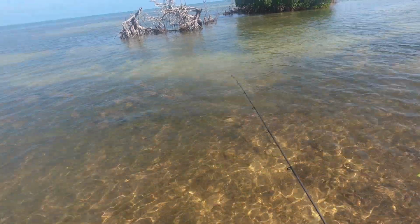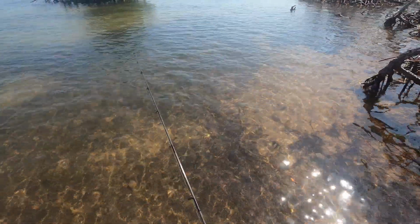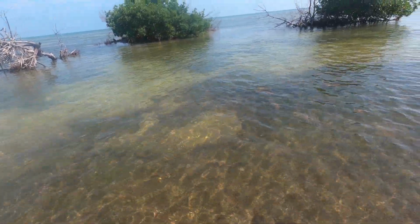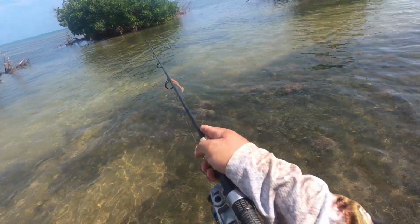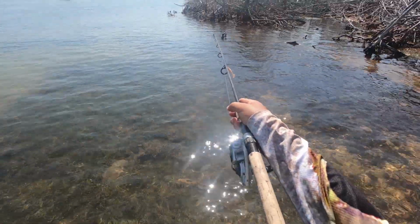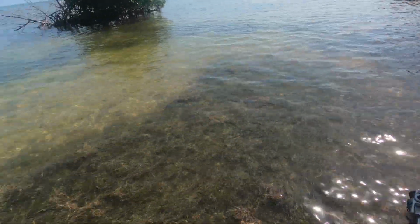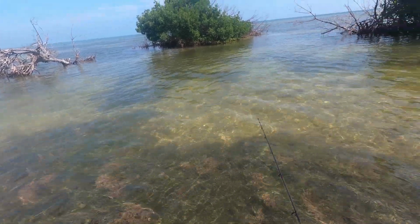Look for snooks and redfish in these little pocket areas here. Yeah, this is much nicer than trying to go through that muck. Looking at the mangroves just to get your depths of how high the water is. So we look to be about 8 inches, 10 inches below the high mark. So we're probably middle upper tide zone.